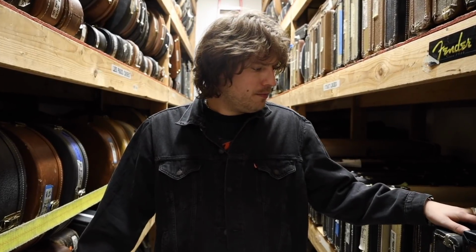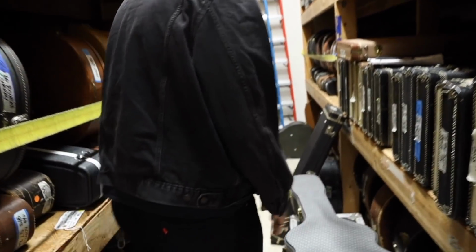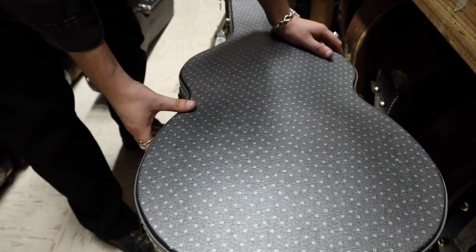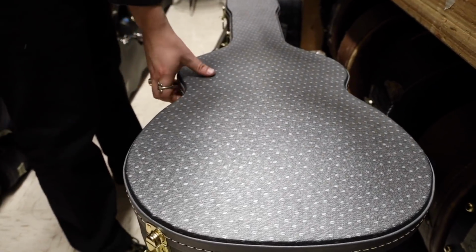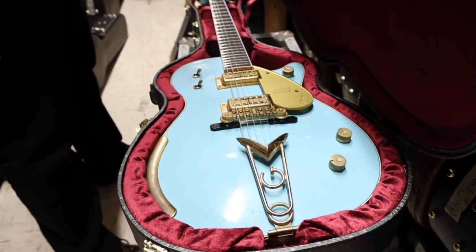So in the meantime, we do have a really, really cool guitar. We probably ordered about 3 or 4 of these over the last 2 years, and we've been waiting for this last one because the rest have sold out. Let's check it out. So this is custom ordered. Look at the case. 2021, we're going to say here, because that's when it arrived. It's a Gretsch Blue Penguin.